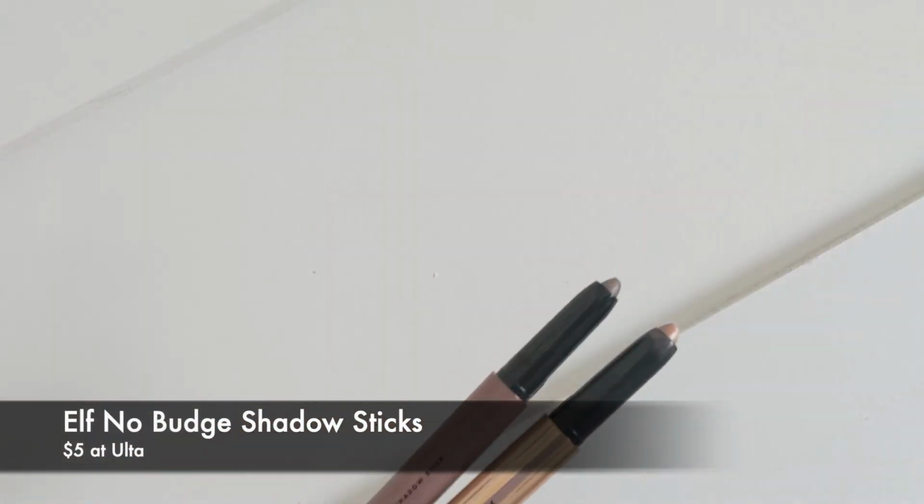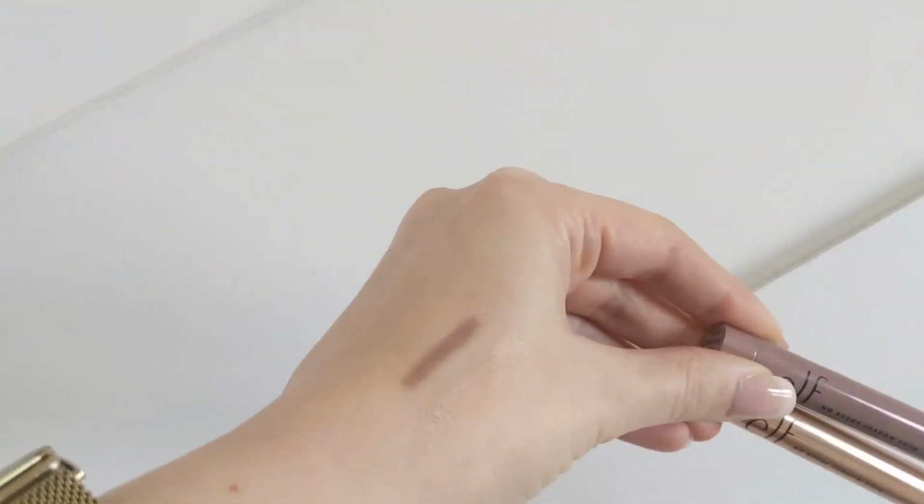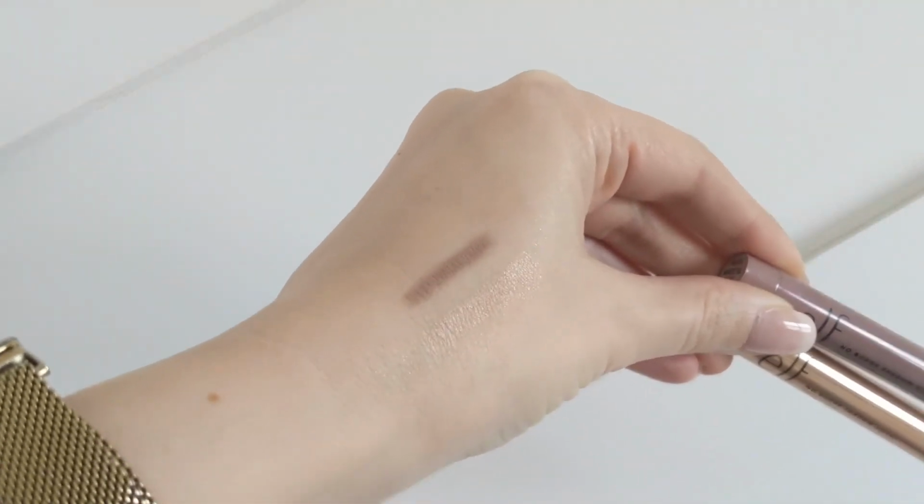The next item on my wish list is another kind of throwback to some old school YouTube, I feel like. It's the Laura Mercier Caviar Sticks, the eyeshadow sticks. I've had mini versions of them as gifts with purchase or from using Sephora points, and I have really enjoyed them. But I recently discovered the e.l.f. No Budge Shadow Sticks. Since I have tried the Caviar Sticks before, even though it's been a while, I feel like these give me basically the same effect at a much cheaper price point.